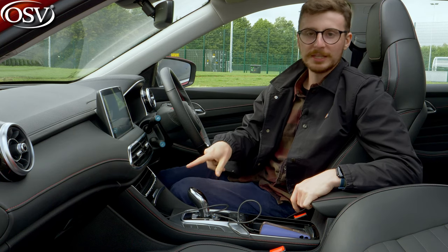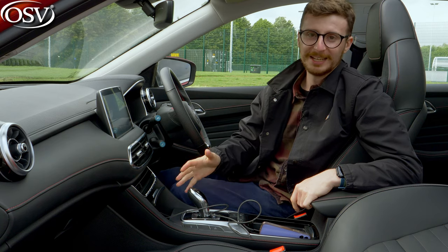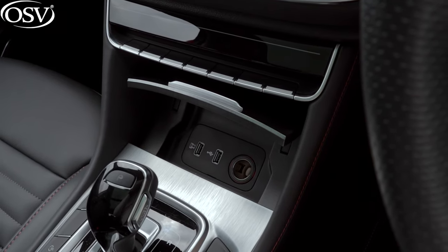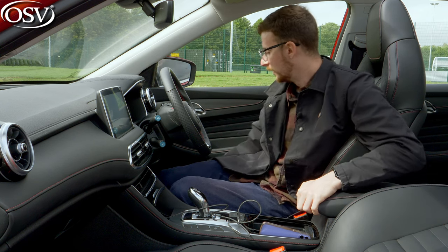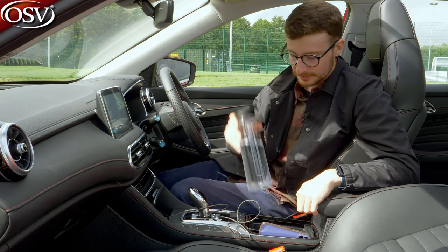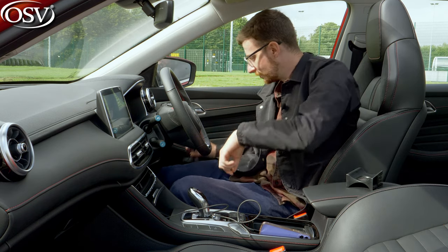So underneath the piano key buttons, we have a small compartment for your phone. It might be a bit of a tight squeeze if you've got a larger device. This also has a USB port and a 12 volt socket. Behind that, we have a couple of cup holders, one big and one small. The bigger one easily fits my large bulky bottle, nice and snug. The smaller one's the perfect place for your keys. It also has a divider, so you can adjust the size of those spaces as you please.